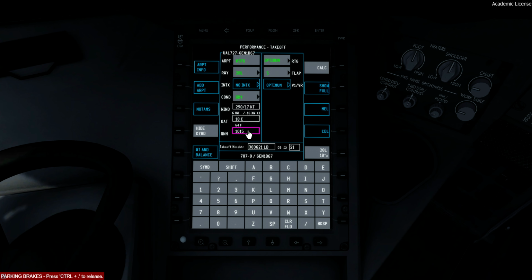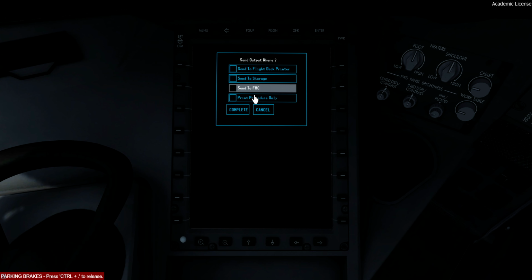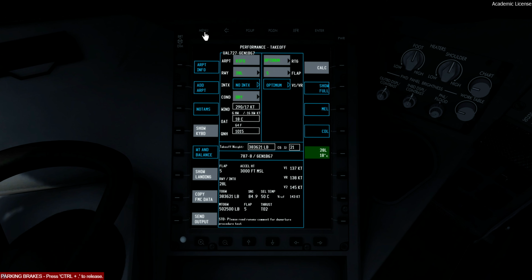Degrees Celsius, that looks good. QNH 1015, 2997, that's fine. That'll be a flat 5 takeoff. Takeoff weight, that looks good. CG looks good. Calculate that. Send outputs and FMC complete.